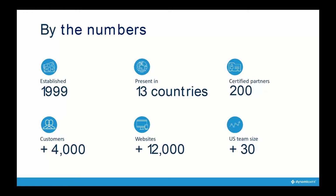And we have over 4,000 customers, since many of them have more than one kind of solution with us, let's say B2B and B2C or dealer portal, etc. We have many more thousands of websites. We have globally over 200 certified partners. In the US, less than that. That's really because our start is more like 7 years ago, as opposed to 1999. And we really value the partnership that we have with Innovia, as you know, Angie.